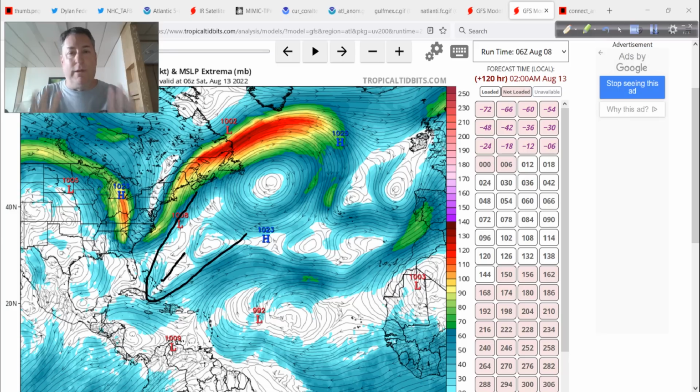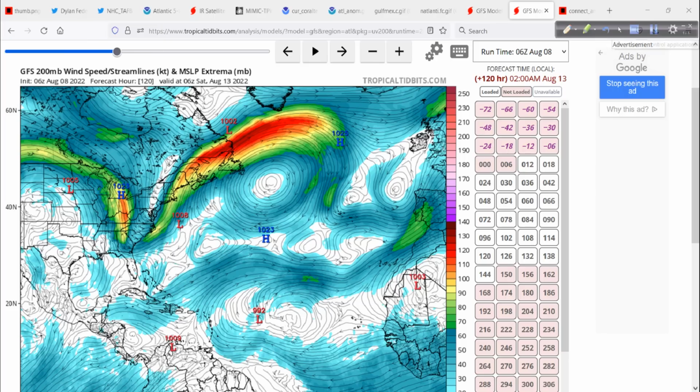But we know that we have a trackable system, 97L. It is August. The conditions are generally favorable, heading more towards favorability as we go forward in time. So here we are. We're talking about it and discussing it.